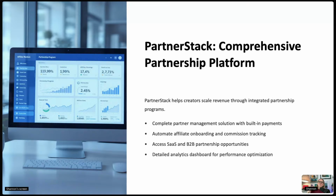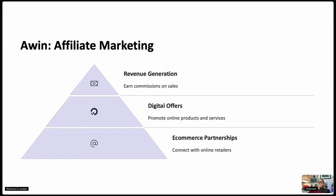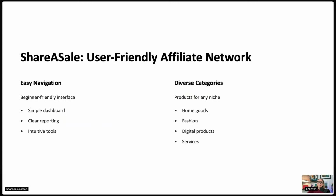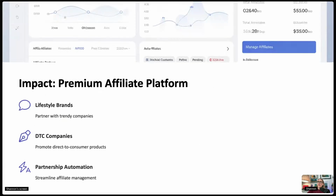Next, we're going to get into affiliate marketing, and there are a bunch of different websites where you can sign up, and then you can go through the programs that they're affiliated with and sign up to be an affiliate with each of those. So PartnerStack has a bunch of affiliate networks. Awin, which is now merged with ShareASale, they have a bunch of different networks in there as well. CJ Affiliate, ShareASale, which is now merged with Awin, and Impact.